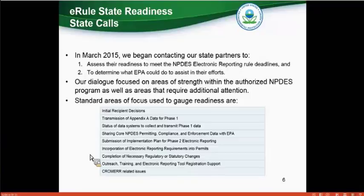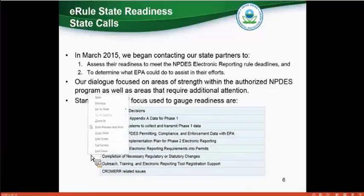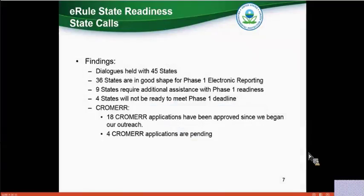So to date, we've reached out to 45 different state partners. We've had 45 different dialogues with our state partners, and that's about, I would say, we've had maybe 72, 74 different calls. The first round of calls, we pretty much focused on e-rule readiness and CROMAIR, and since then we've talked to our states on an as-needed basis. So all in all, we've had about 72 or 74 calls.